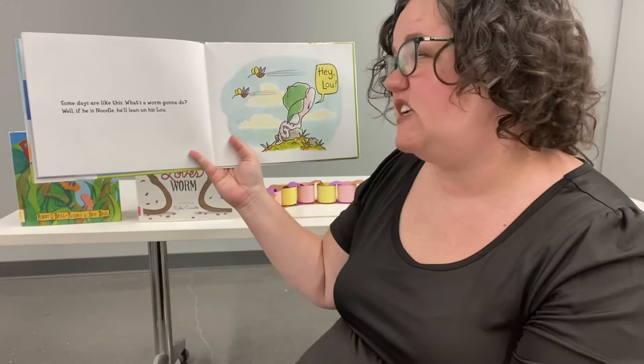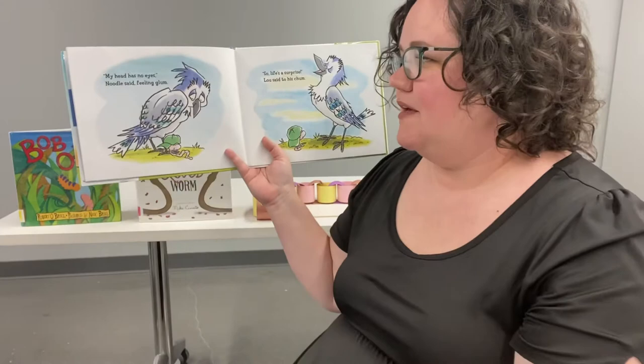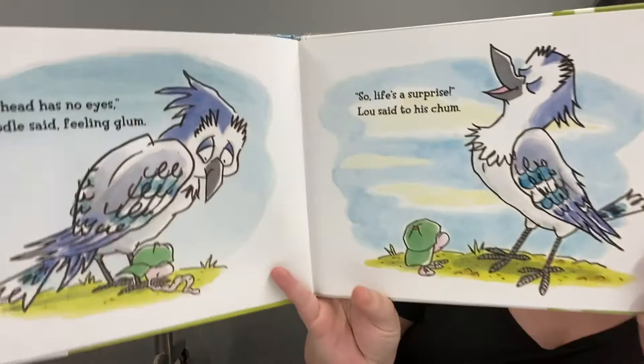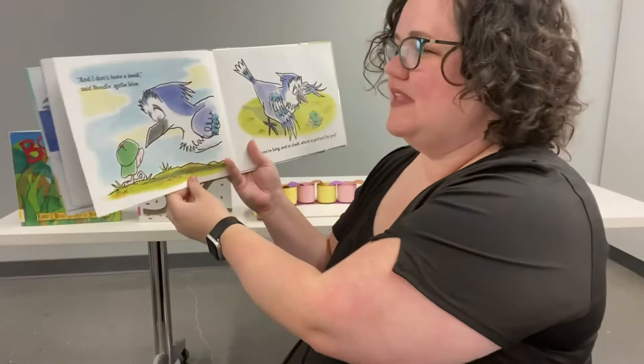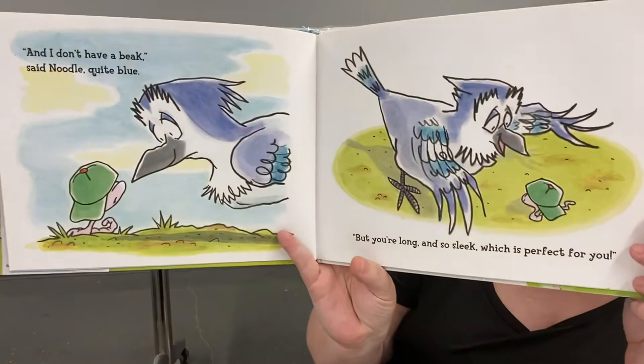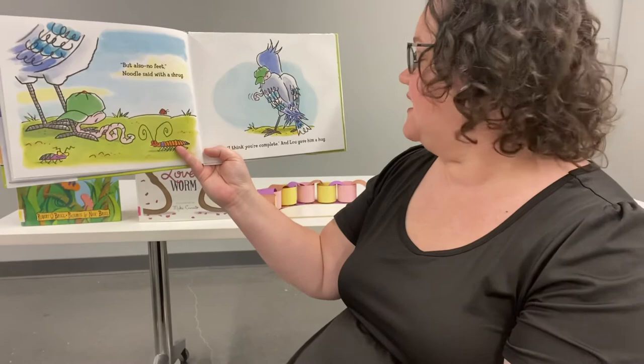Hey, Lou! Yelling for him. My head has no eyes, Noodle said, feeling glum. So life's a surprise, Lou said to his chum. And I don't have a beak, said Noodle, quite blue. But you're long and so sleek, which is perfect for you. But also no feet, Noodle said with a shrug. I think you're complete. And Lou gave him a hug.